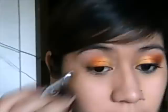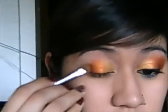And now I'm going to be grabbing this color right here. It's kind of like a reddish, maroonish brown. And I'm placing that in the outer corner.